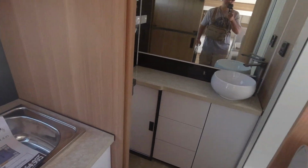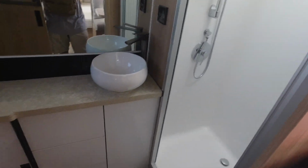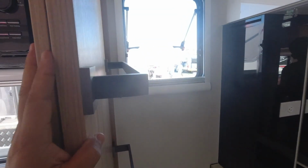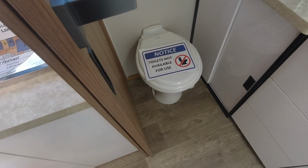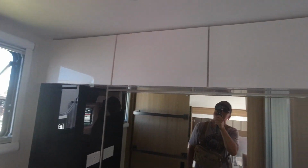Here's where my wife just loses her mind. She loves it. Look at this bathroom. This is like you're staying, like I said, in a 5-star hotel. You want to be comfortable for a long period of time, this will do it right here. Look at that. Got a black tank for your toilet. Fancy sink to brush your teeth, wash your face. All kinds of cabinets up there.